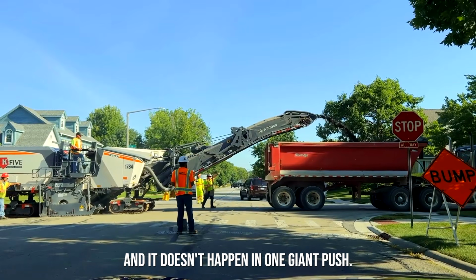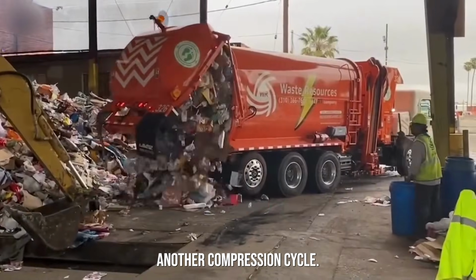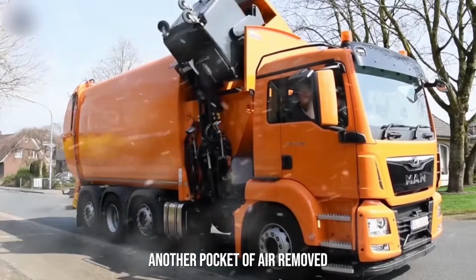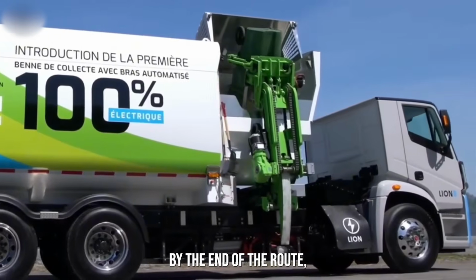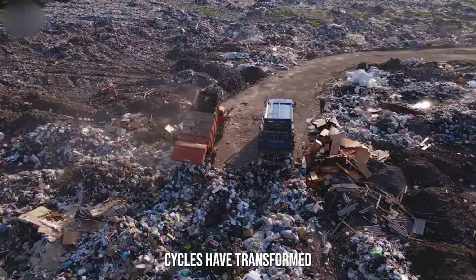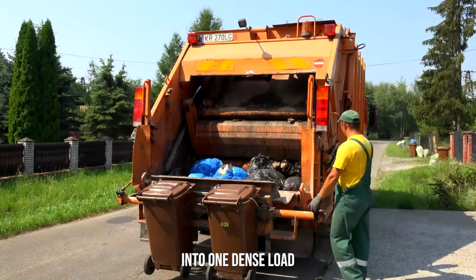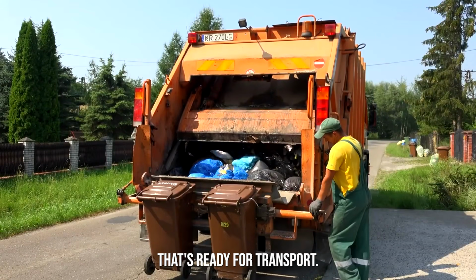And it doesn't happen in one giant push. Each stop adds another layer, another compression cycle, another pocket of air removed. By the end of the route, hundreds of individual compaction cycles have transformed a loose pile of rubbish into one dense load that's ready for transport.